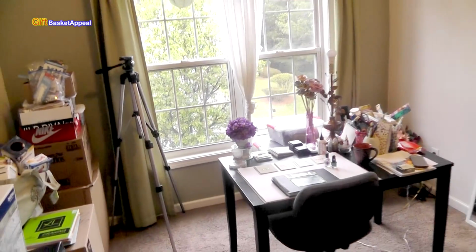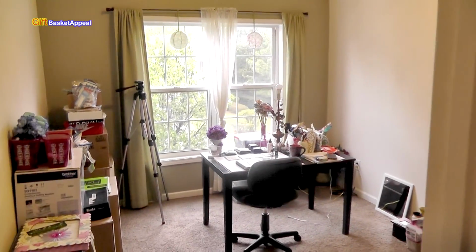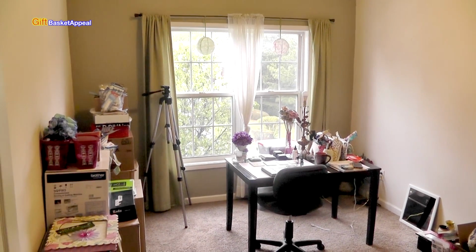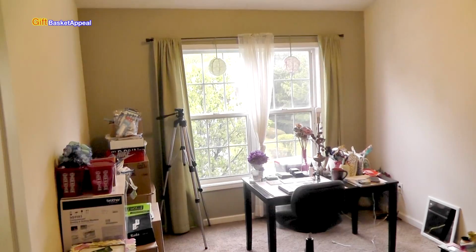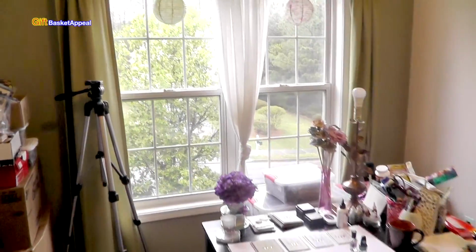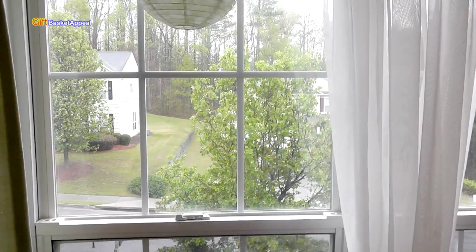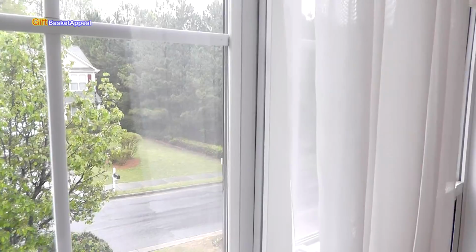So this is my space. This is what it looks like when you enter the room. And I love the fact that my desk is facing the window. I just like looking out into the neighborhood or just having that sunlight come through. It's kind of a rainy day today. So this is my view, what I'm looking at when I'm crafting. And it's nice and green outside right now. And I absolutely love it.